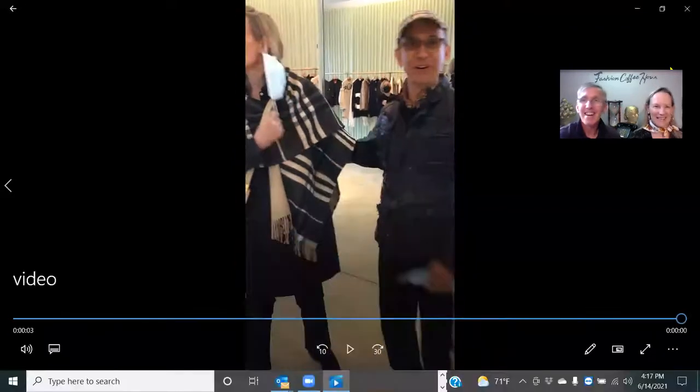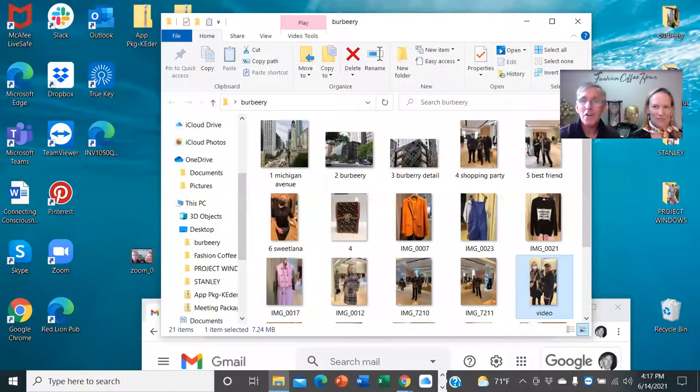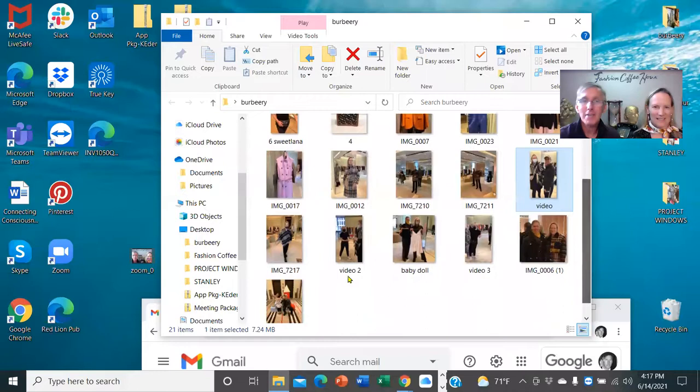Ray and I are dancing. Ray is having too much fun. Luckily, we didn't have security following us. Now back to serious shopping.